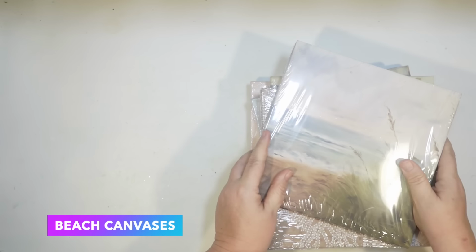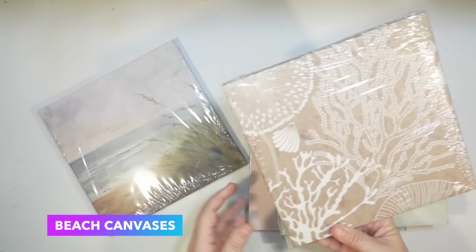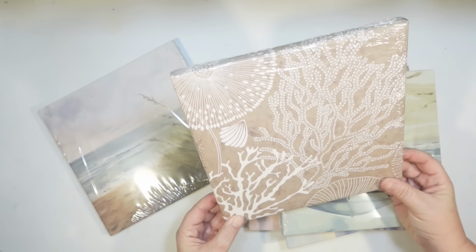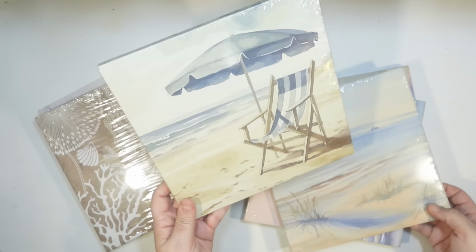Definitely unique pieces. Now, I really don't need any more beach canvases because I have so many left over from last year, so I tried to show constraint. These were new, though, so I picked up one of each just because I liked them, and I'm like, oh, I have to use these this year.